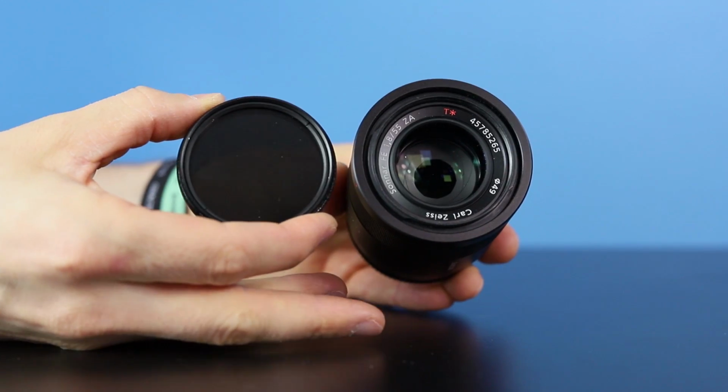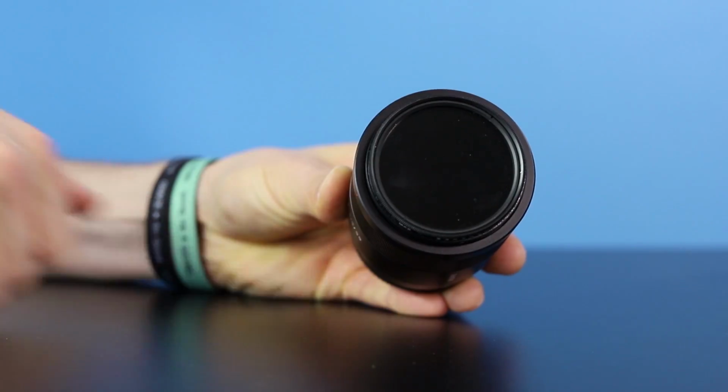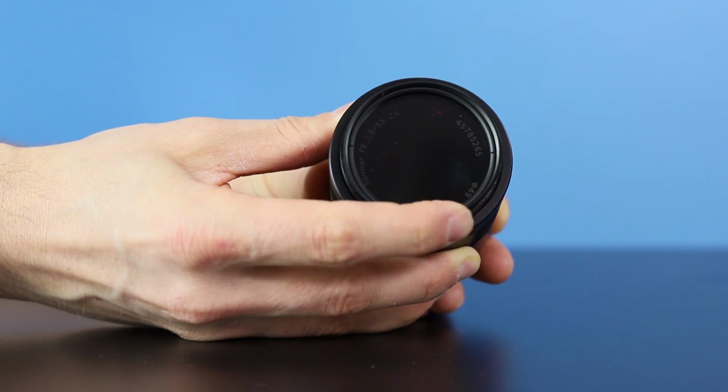And one other essential piece of kit when it comes to the camera and the lenses is an ND filter. Now this is a ProMaster variable ND, about $40 on Amazon. You can just screw that onto your lens, depending on what lens thread size you have. You can get different ND filters that are different sizes. But what's nice is it's kind of like sunglasses for your lens.